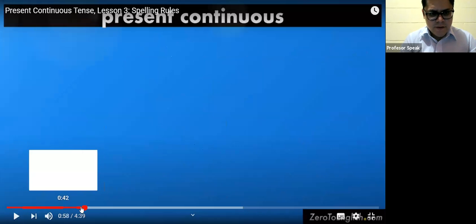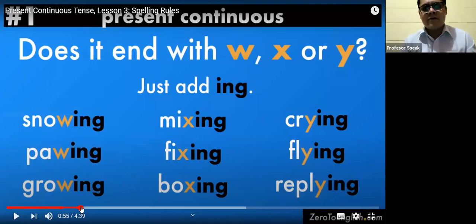Okay, so that is rule number 1. When you have a verb, guys, that ends in letter W, X, or Y, you add ing. Snow, snowing. Paw, pawing. Grow, growing. Mix, mixing. Fix, fixing. Box, boxing. Cry, crying. Fly, flying. Reply, replying.